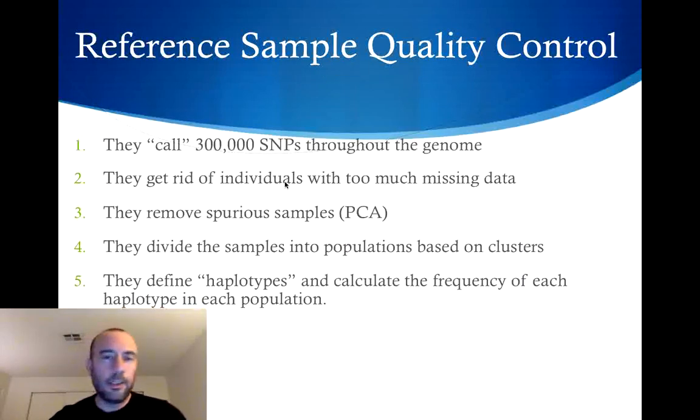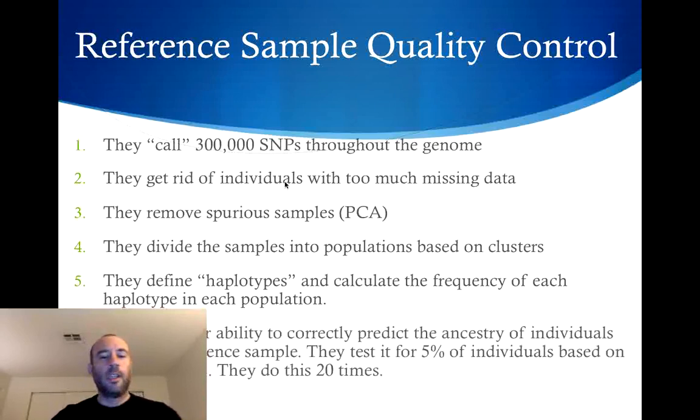Okay, it's a good short video about haplotypes. And then they go back and test their ability to correctly predict the ancestry of individuals from the reference sample. So what they do is they take 5% of their reference sample and run it through the algorithm they've developed based on the frequencies of these haplotypes. They let the algorithm look at all the haplotypes and the frequencies in different populations and come up with a mixture of ancestral populations for that individual.